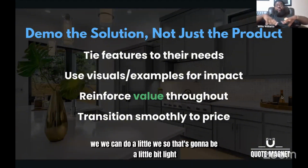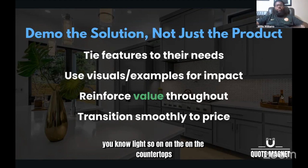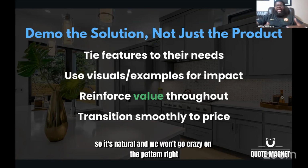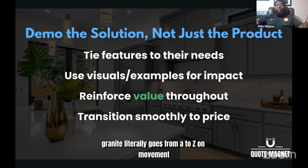And then, hey, that's going to be a little bit light. I'm all about contrast. So I'll go light, dark, light. On the countertops, we'll still do grays, with a little bit more black in there. It's granite, so it's natural. And we won't go crazy on the pattern, right? We won't do a Z pattern. So explain to them about granite, right? Granite literally goes from A to Z on movement.